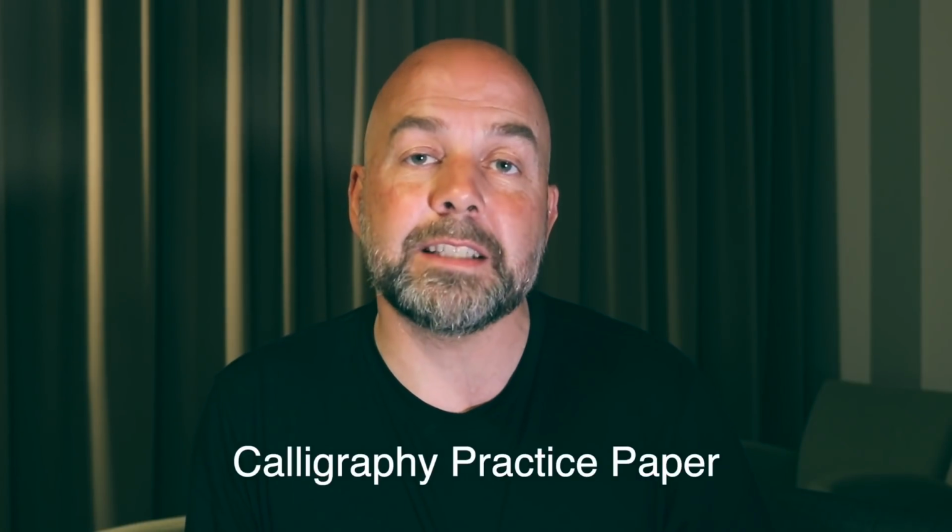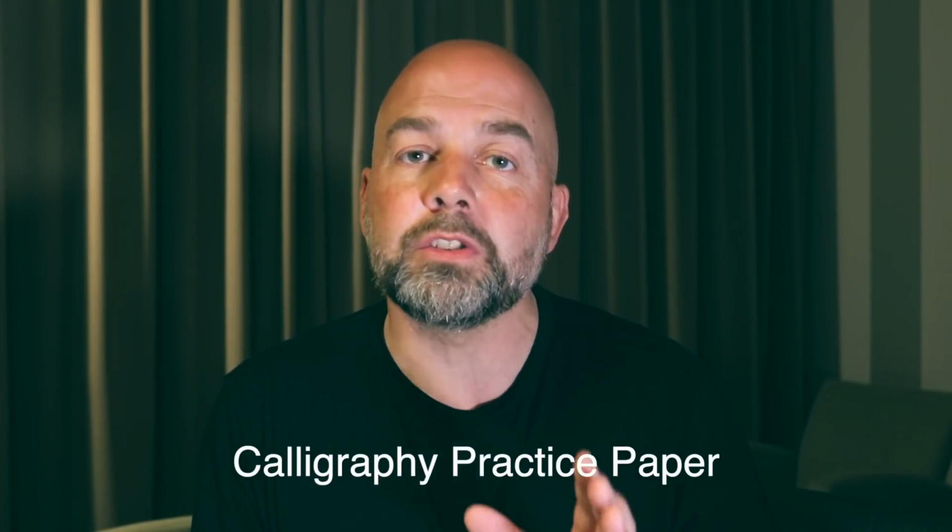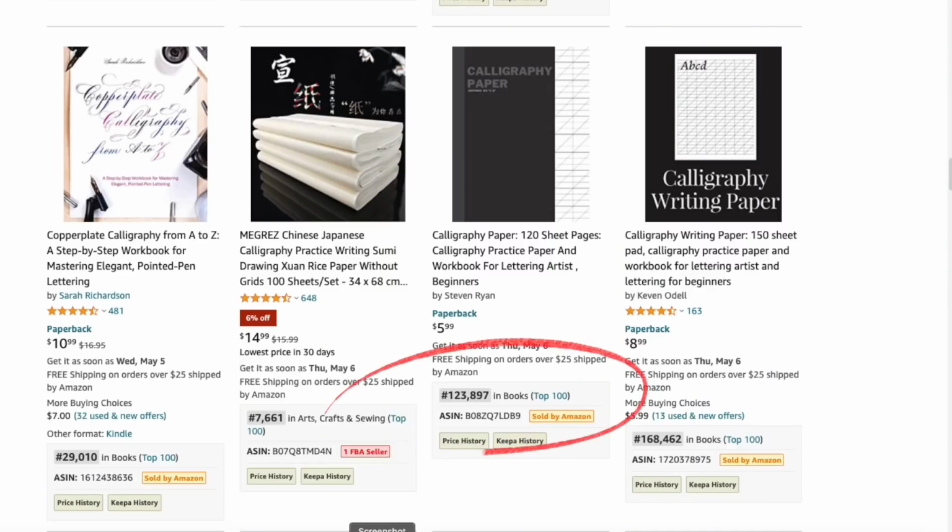Okay. So for the first niche, and that's the calligraphy practice paper books. Now these are books that have sheets of paper that people can practice their calligraphy in. The best-selling book I found has a bestsellers rank of 123,897, which equates to selling around 39 to 100 a month, which is okay considering how quick you can actually create one of these books.